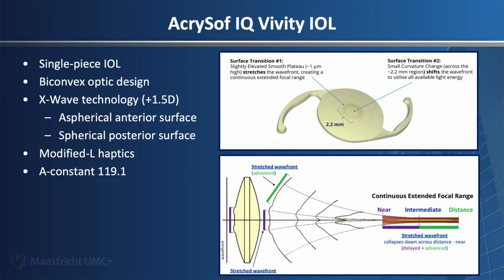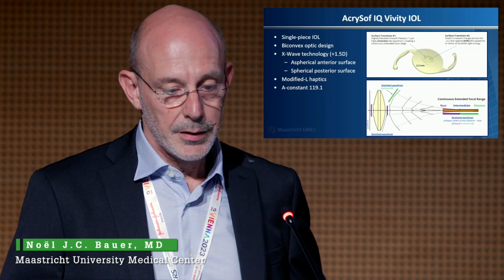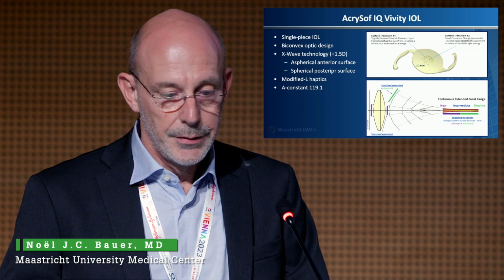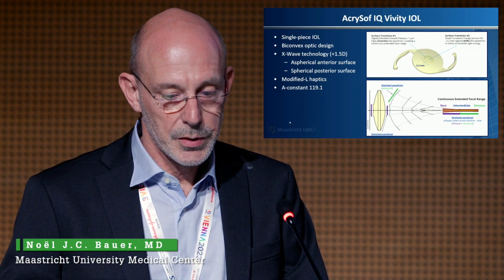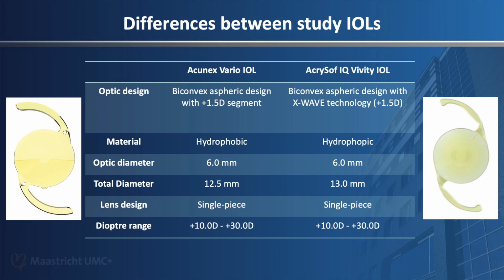The Vivity IOL is also a single-piece IOL with a biconvex optic design. You see a picture of it here, with in the middle a small achelet, which Alcon calls the X-wave technology, with an aspherical anterior optical design and a posterior surface, and modified L haptics and the A constant as said before. Here you see the differences between the 2 lenses.